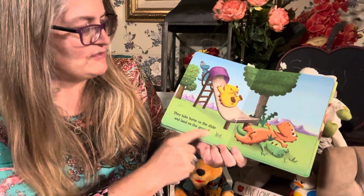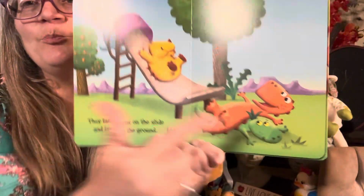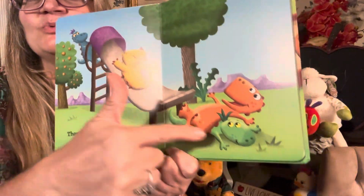They take turns on the slide and land on the ground. Boop, boop, boop, boop. 4. Blue one, yellow one, orange one, green one.